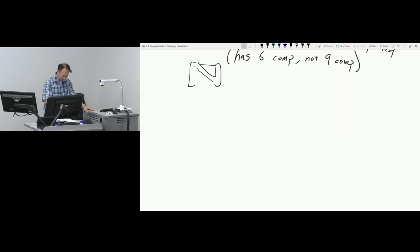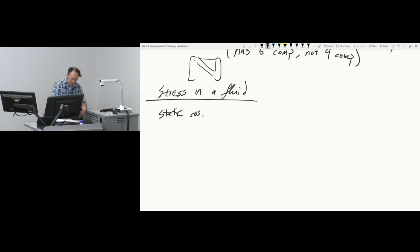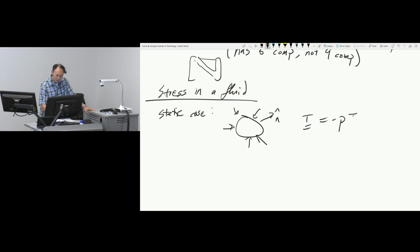So we ended last time with these. So we're going to spend the rest of the day talking about stress in basically a moving fluid. And last time we talked about the static case, which is the easiest to understand. In the static case, you have constant pressure, defined as outward. We said that if you have no moving fluid, your pressure is just all normal. So I is the identity matrix, which is just 1s, 1, 1, 1 for a three-dimensional world.